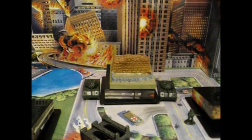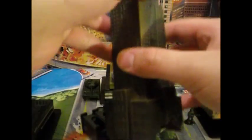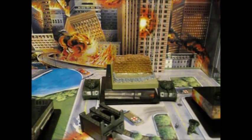That's another thing. This set does not include instructions, which in a way kind of should have, but I mean it is simple enough to put these buildings together. It just is 4 pieces: bottom, top, middle pieces. It's really cool and simple enough to do. But that damn bridge is really annoying. So that would have been nice to know how to build that at least.